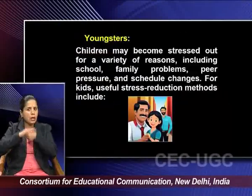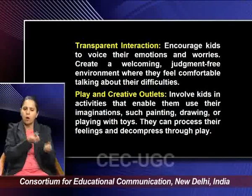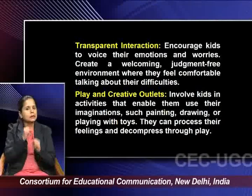Children may become stressed out for a variety of reasons, including school, family problems, peer pressure, and schedule changes. For kids, useful stress reduction methods are transparent interaction. Encourage the kids to voice their emotions and worries. Create a welcoming, judgment-free environment where they can feel comfortable talking about their difficulties. Play and creative outlets: involve the kids in activities that enable them to use their imaginations, like painting, drawing, and playing with toys. They can process their feelings and decompress through play.